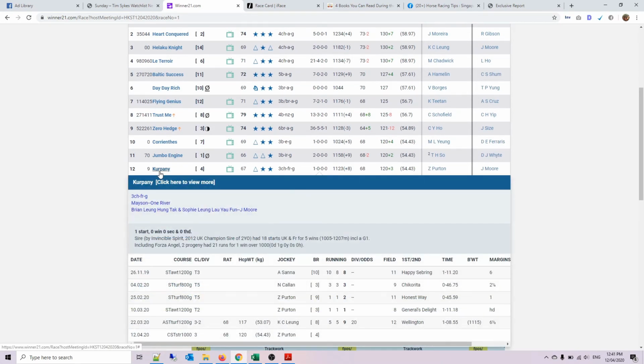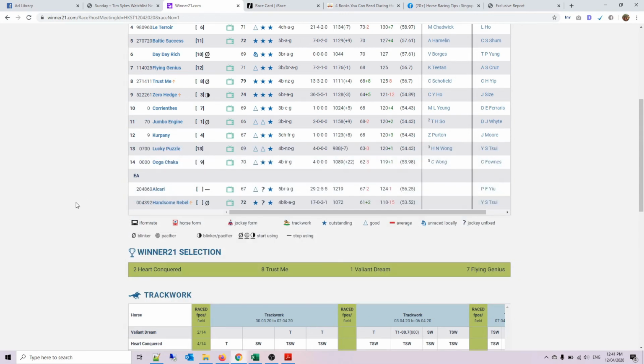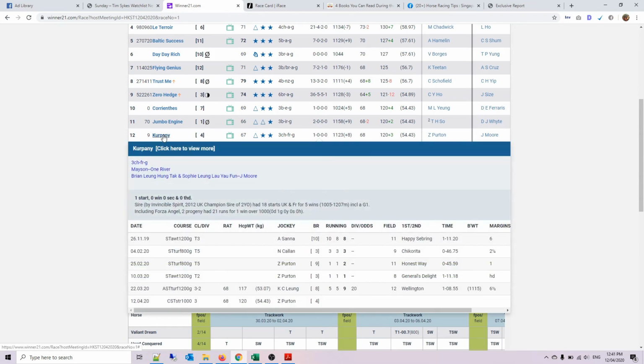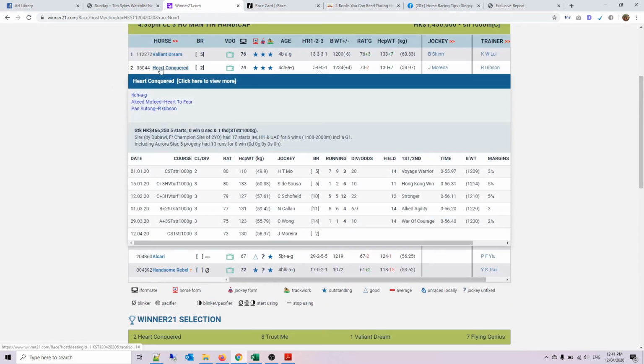So number 9 here, yeah, it's pretty interesting, right? I don't know why. I don't see any positive part on this horse, but it's getting good support. Potentially, it will be Zach riding this horse, and this horse, Hard Conquer, yeah, is Moreira riding.